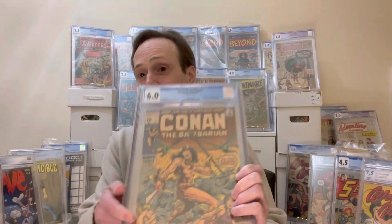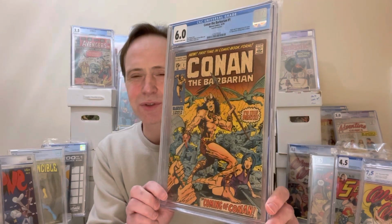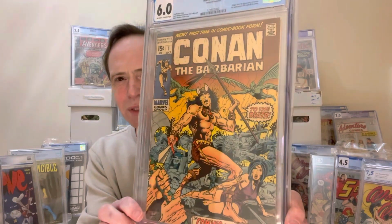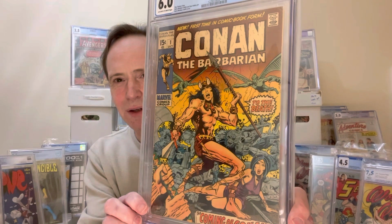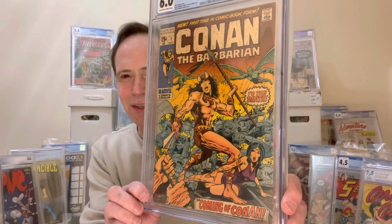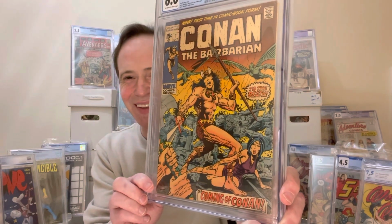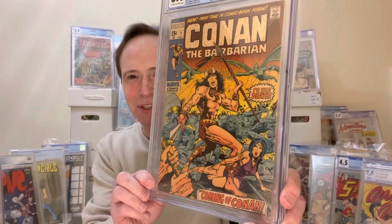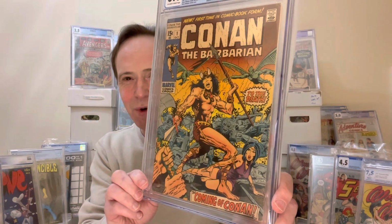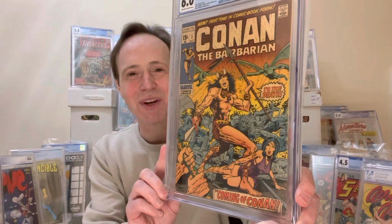But I do have, obviously, Conan the Barbarian #1. I love these covers. Just a really awesome cover. So yeah, just everything that you can think of for that kind of barbarian guy, wearing very little clothing, wielding a sword and a spear, and saving the woman in distress. I don't know, just a lot going for it.